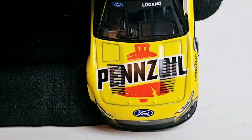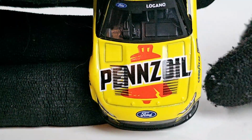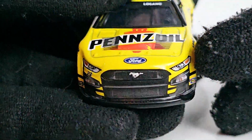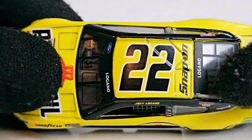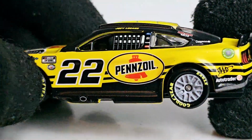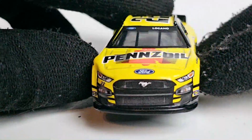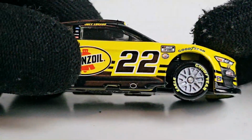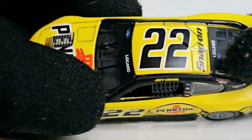Joey Logano drove this car twice, at both Las Vegas races, if I'm not mistaken. Ironically, the Pennzoil 400, and no, he did not win that race, but I believe he started on the pole in that, and then unfortunately he got into a pretty, let's just say, not the luckiest wreck I've seen in the NASCAR Cup Series. It wasn't looking good for Joey Logano, let's just say that.